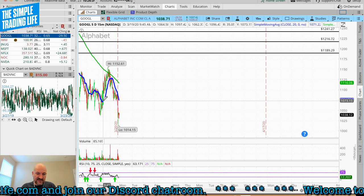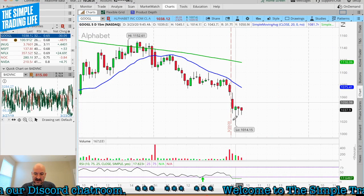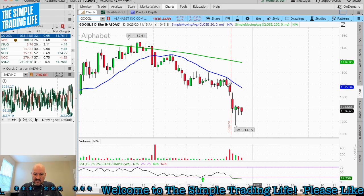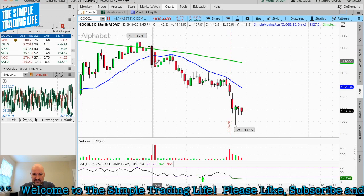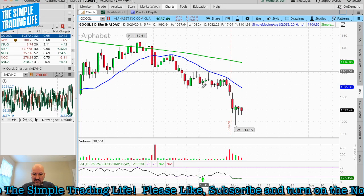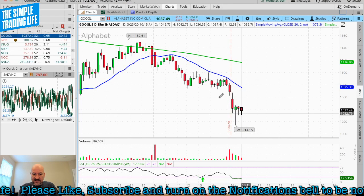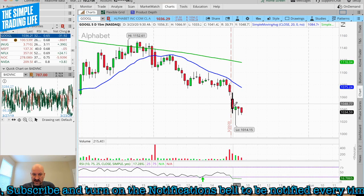Okay, so here's the 15. Let me squeeze it in. Okay, there's the hammer on the 15. We still haven't taken the top of it out. Okay, our trend right now is to the downside. Okay, look how we're moving. Lower low, lower high, lower low, lower high, lower low, slightly lower high, lower low, lower high, lower low. Okay, so our trend is to the downside. We do have a hammer here.